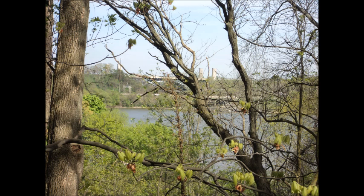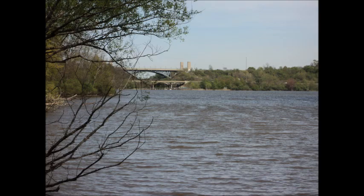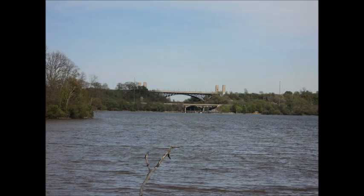Now you're into the more Cootes Paradise section because you're looking through the trees at the water. Of course it has its own lawn and everything, but the next two pictures should be of the water. You can see a couple of bridges going over the river at that point. And so that's the end. I must have zoomed in there.